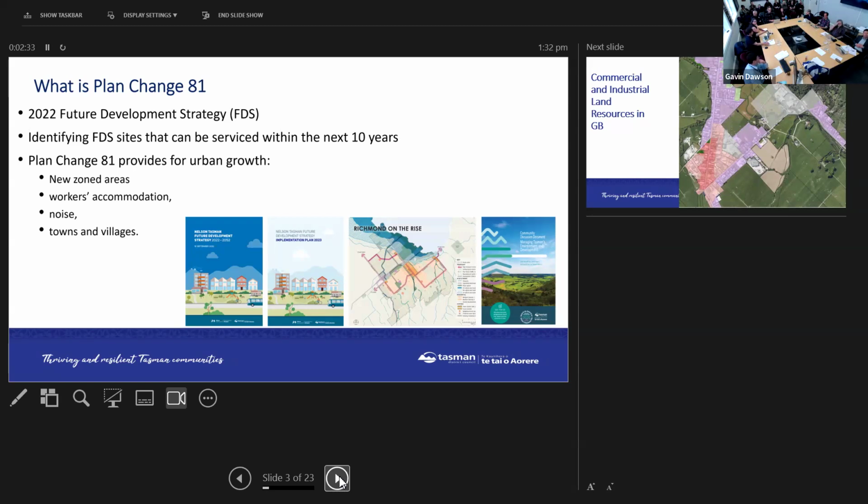But now we are re-looking at some of those sites and thinking, okay, can they be serviced within the next 10 years? And if they can, and we know that there's demand for them, then we are looking at including them in this plan change. As well as some of the sites for rezoning, we're also including a few other things in the plan change, including some changes to workers' accommodation. We're just making it hopefully a little easier and more straightforward. A few tweaks to some of the noise rules, just to make sure they're up to date with New Zealand standards. And there's also some work we did on the Tasman Environment Plan, an issues and options report on towns and villages, and we're incorporating some of that work into this plan change as well.